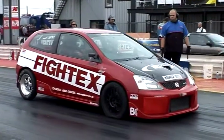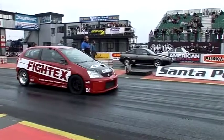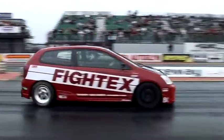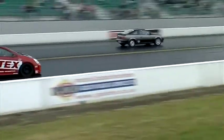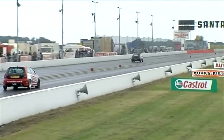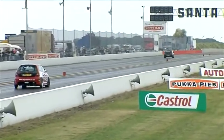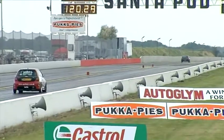Well, Paul Jones has been running the numbers this season, but he's not had a great deal of luck in eliminations. A few breakages along the way. Ian Page got the drop there, but instantly spun the front wheels. He's still out in front. And oh, look at that. More bad luck for Paul Jones. The car just coasting on through, and Ian Page smiling all the way to the finish line.